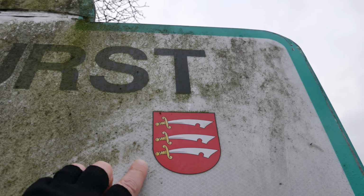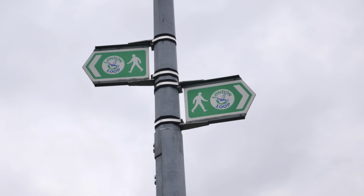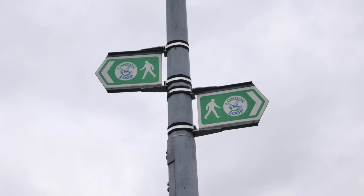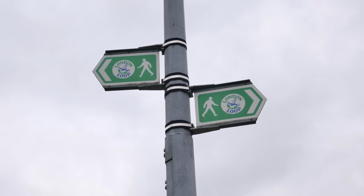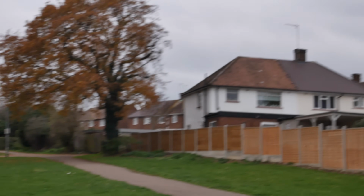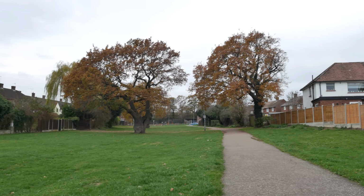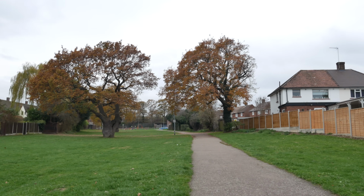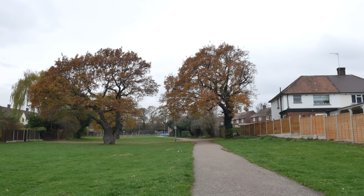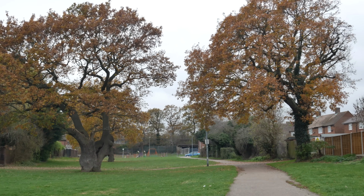The Essex coat of arms there, the 3 scimitars. So this is actually part of the London Loop. This must be the branch between Enfield Lock and Chigwell, I guess. This is a walk I probably wouldn't have done if it weren't for that suggestion by Clive's son to go to Linder's Field. I've walked up through these streets in different directions, but never along this little path here.